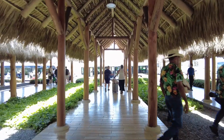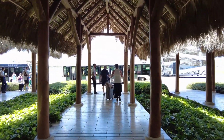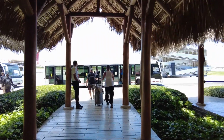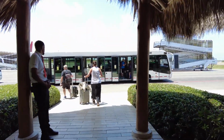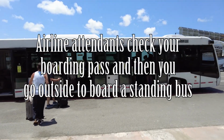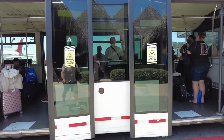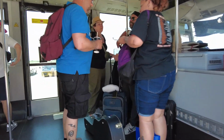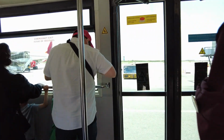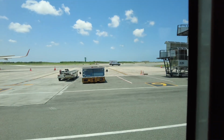Now, something important to know that we learned the hard way is if you decide on waiting in the lounge, enable push notifications for your flight and airline to get you notified of your boarding times. So we entered the lounge about an hour before our boarding pass said that we were starting boarding. We got a glass of wine, and then we received a push notification, maybe 10 or 15 minutes later, that our flight was boarding. We assumed this was a mistake because it was way too early, so we ignored it.